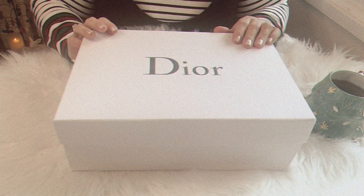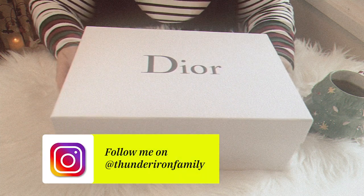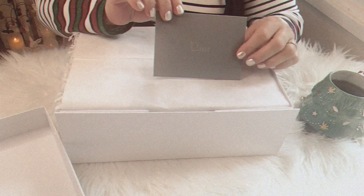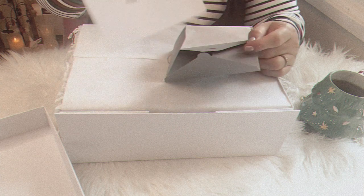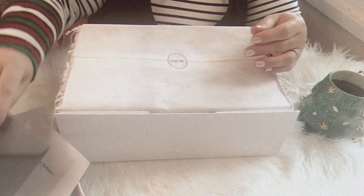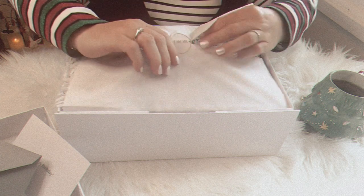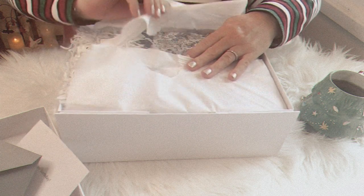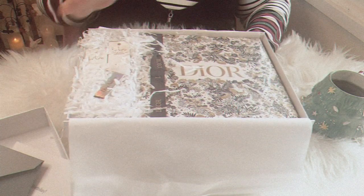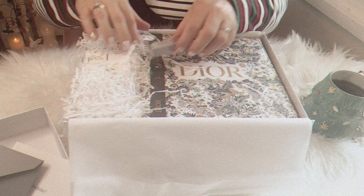So this is from my son, and it's for my birthday, I am guessing, because he has been giving me hints. It's a little card and it says happy birthday. And again, Dior is very great with packaging. I love opening Dior boxes. Ooh, this is so cute. This even has extras. So these are the gifts. They put it on the side.